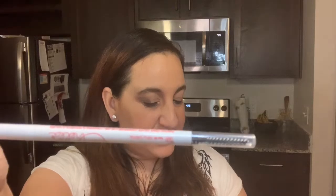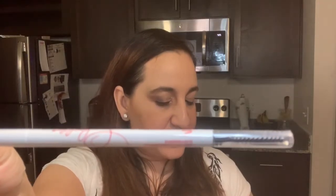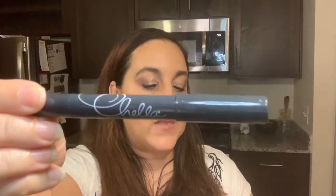And then the next item here we have is, what is this? This is the eyebrow pencil, and this is also from the company Cella. And this either came in a light brown or taupe, and this is $20. Let me go back and give you guys more information about the lip pencil.